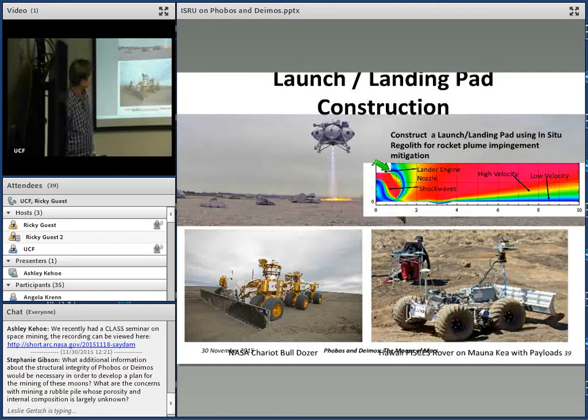Okay, so on the moon, we knew that we needed to build landing pads. There was a lot of discussion about that early in the Constellation program, but eventually everybody concluded it's true, we're going to have to build landing pads. On Phobos, we don't really know very well yet how the plume of a rocket is going to interact with such a low gravity body.